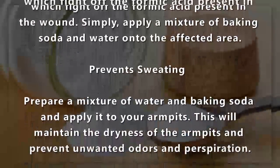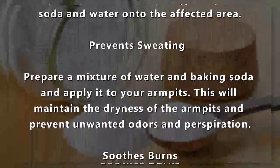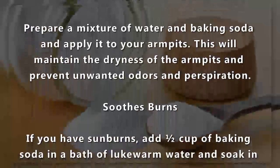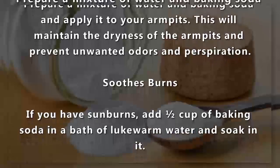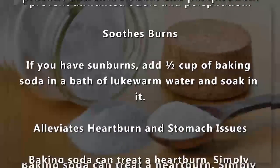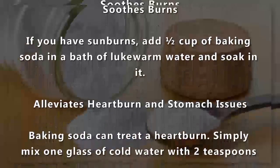Prevents sweating. Prepare a mixture of water and baking soda and apply it to your armpits. This will maintain the dryness of the armpits and prevent unwanted odors and perspiration. Soothes burns. If you have sunburns, add 1/2 cup of baking soda in a bath of lukewarm water and soak in it.